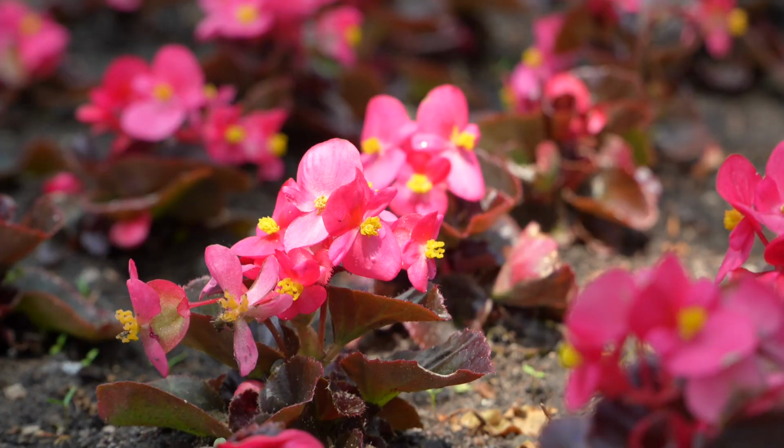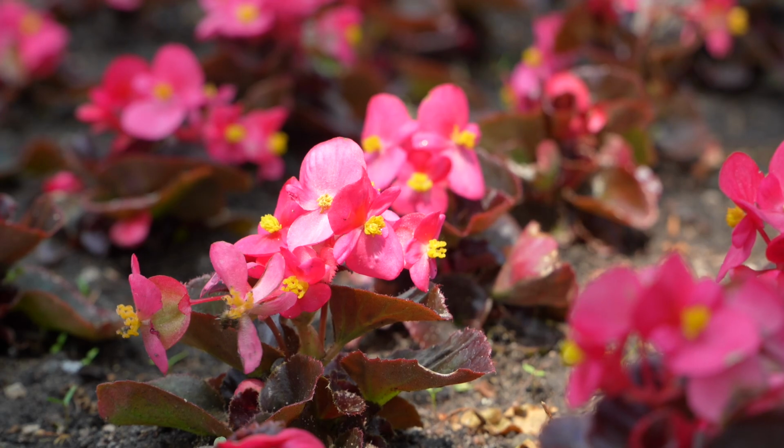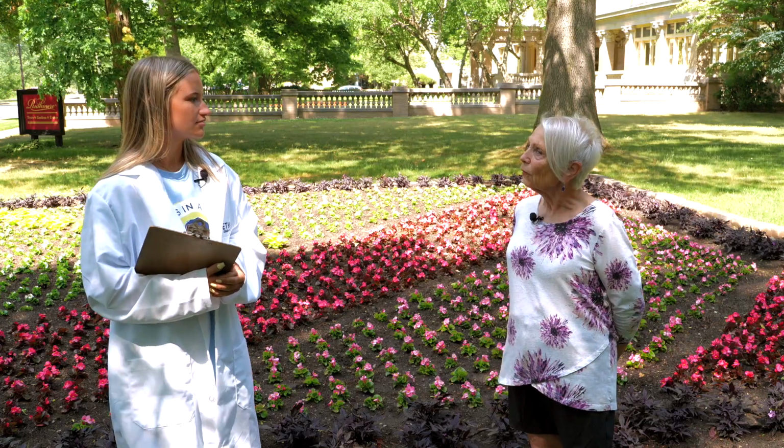Today we're at one of the quilt gardens with Corrine Fry, who is a master gardener. Can you tell us a little bit about how you got started at the quilt gardens? Well, it started 15 years ago. It was an idea that the Convention Visitors Bureau had, and they wanted to bring visitors to Elkhart County. And what way to do it but to entice people to come when there's flowers. A lot of women like flowers. So that's how the garden itself started.